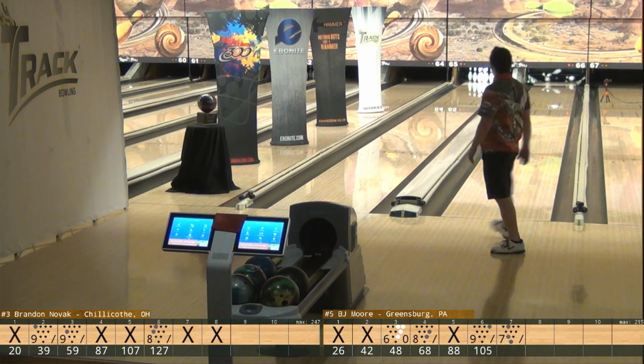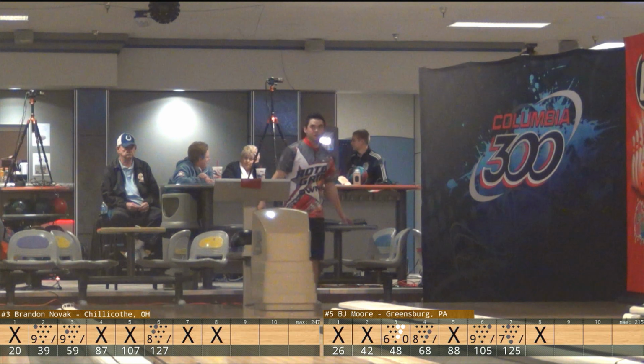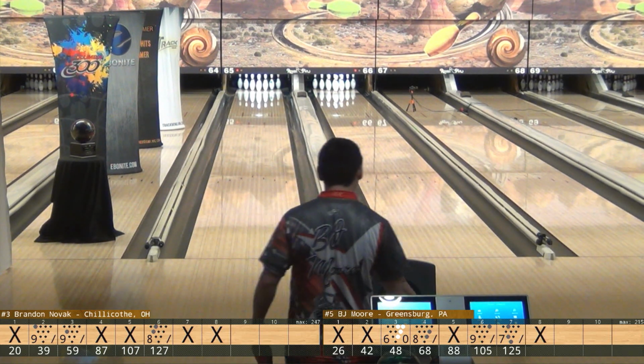That's a pretty good shot. Great shot there. Strike for Moore. So BJ's going to have to get a strike over here on the left lane. He can cut the lead down to 22 pins, make Brandon get up in the 9th and 10th and think about it a little bit.